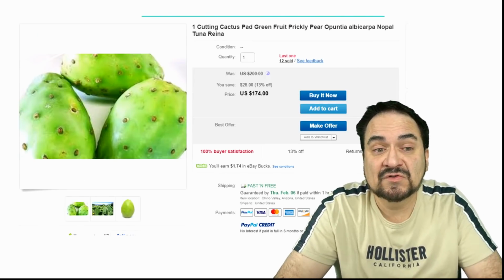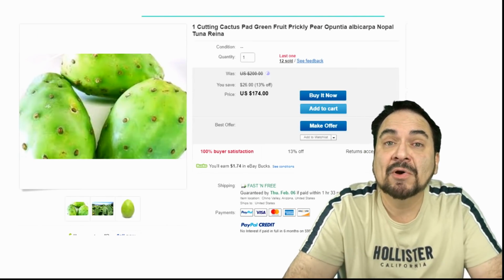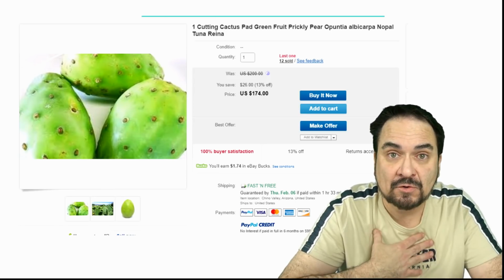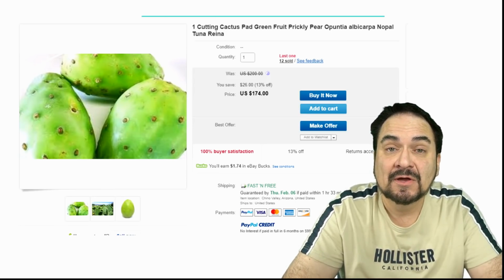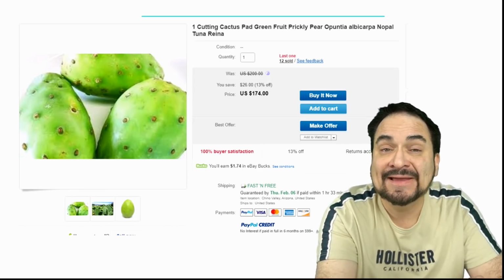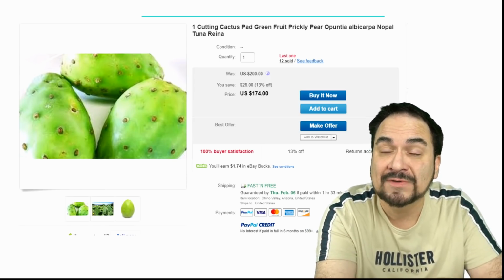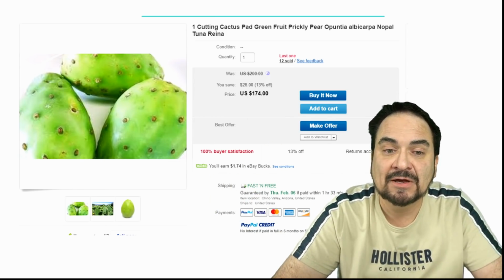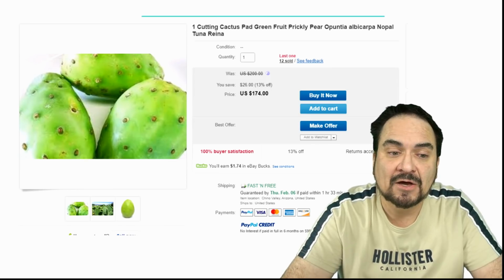Now, other things you can sell are like these. These are part of a cactus. This is where a prickly pear grows from. In my Kroger's here, we can buy prickly pears at the grocery store individually. The spikes are all cleaned off. If you plant this, this will grow into your own cactus, and then you will have a cactus that produces your own prickly pears. They are selling one of these nodes.